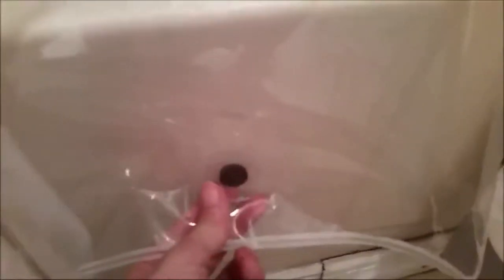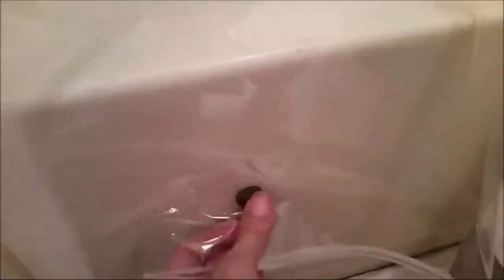Now, one thing I did want to point out, they do have the magnets on the bottom. This is the only real issue that I have with this liner. Other than this, I love it. I have no issue. But as you can see, they are not sticking at all whatsoever. So, I don't know. I'm assuming it's not my bathtub, but I don't know much about this. But, yeah, they aren't sticking at all. So that's the only issue I have with it.